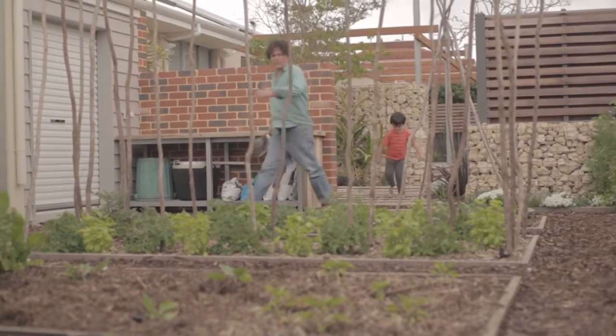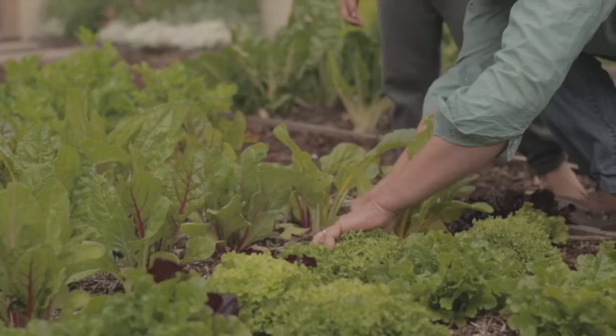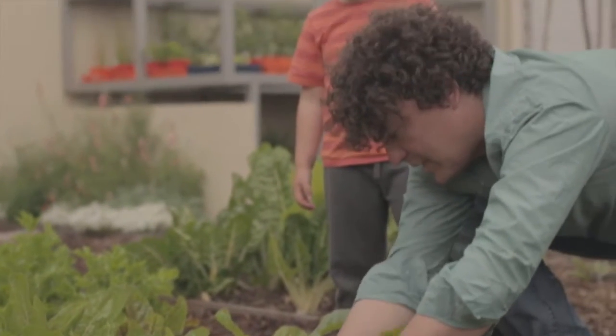But the homes perform on many other levels as well. The food garden provides us with a great deal of our weekly needs.